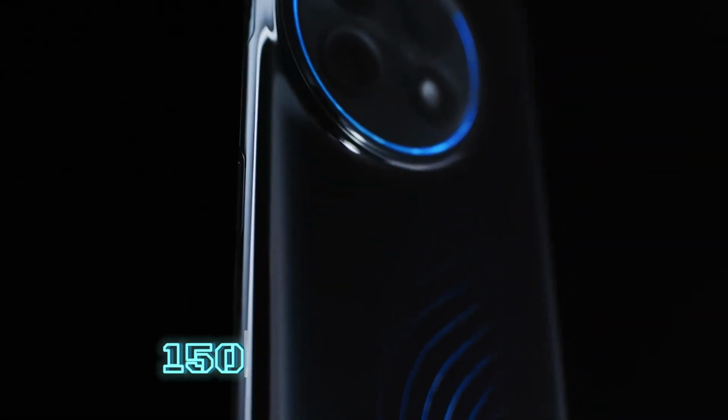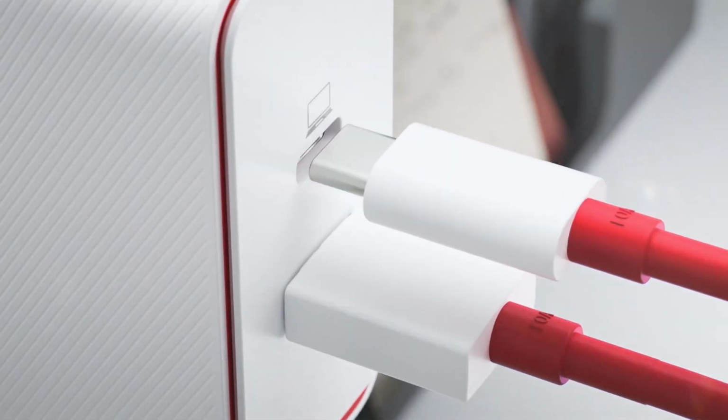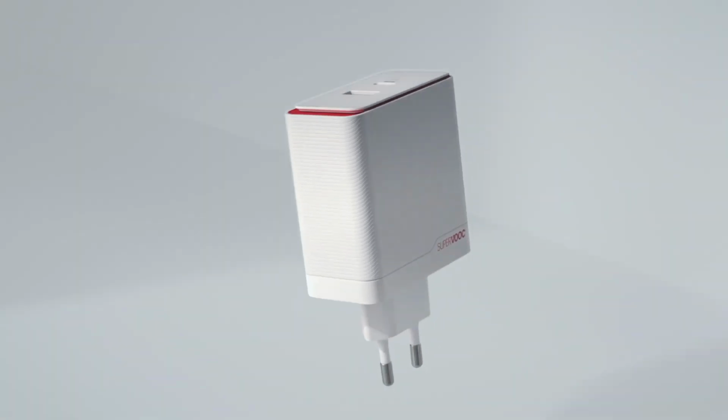Prepare to be blown away as the promo leaflet reveals a groundbreaking feature. The OnePlus Ace 2 Pro will support mind-boggling 150W fast charging. This level of charging prowess has only been witnessed in the legendary OnePlus 10T, and it's making a heroic comeback to redefine fast charging standards. Hold on tight as we dive into the astounding specifications of this beast.